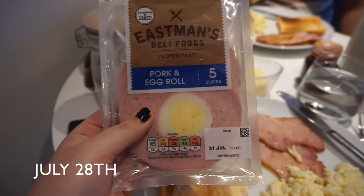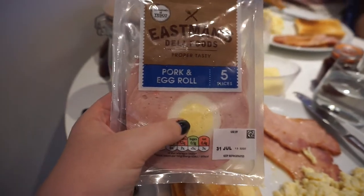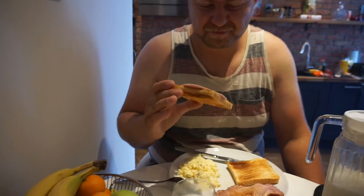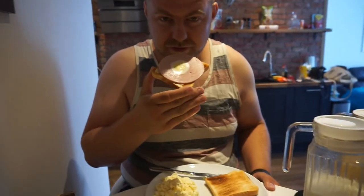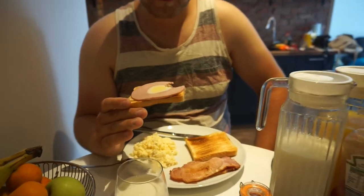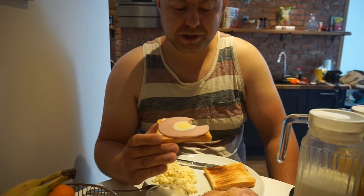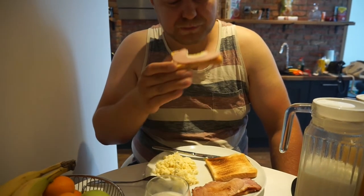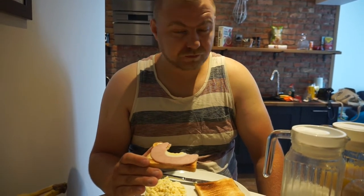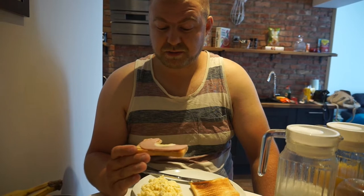So when we were food shopping, we got this Eastman's deli food with pork and egg in it, and I really wanted to film John eating it because I just thought it was a little weird. We don't have that in Denmark. Try it. Didn't even get the egg. He didn't even get the inner part of the egg. I get a little bite of the egg. Now you got it. Does it just taste like pork and egg? It's mostly tasted by pork.